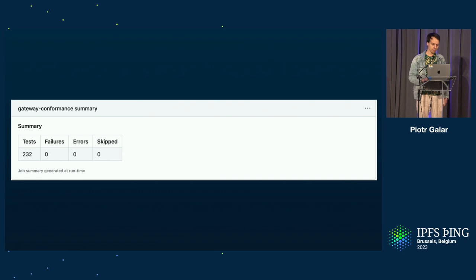So the summary looks a little bit like that for a success case. It's really just a summary of how many tests run, how many were skipped, and that's all. If there were failures, it would show inline reports for those failures. So you wouldn't even have to download anything. You could just inspect it directly there in the job, which is quite nice.